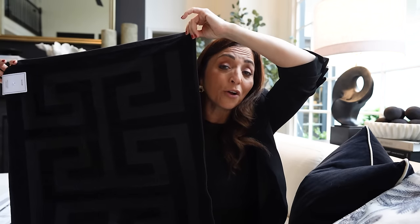Do check out their other linens, their towels, their sheets, their bedding. I've got their duvet that I'm putting on the bed, the white linen one that I really love from them. So yeah, stay tuned. There'll be more going up very soon. But yeah, check it out because their stuff is just incredible. Now, what should we move on to next?